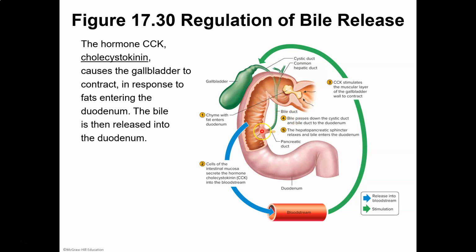But just before it enters into the duodenum, that tube joins with the pancreatic duct and all of its stuff that we saw on another screen. All the stuff that's going to come out of the pancreas is going to go through the pancreatic duct into the duodenum.